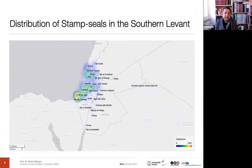But now let's turn back to the actual topic of this paper, Egyptiaca from Transjordan. It is fundamental to note that currently, the whole body of all stamp seal amulets found east of the Jordan is only about 5% of the estimated total of the whole corpus from the Southern Levant, which is more than 10,000 items from legal excavations.